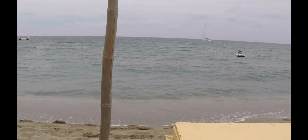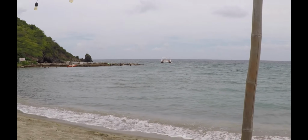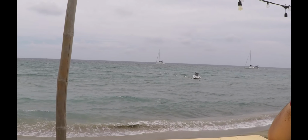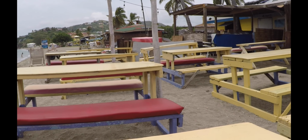You got some boats out there, you got some children in the water to the left. Not too bad. A little rough, probably because it's going to rain very soon. But overall, definite low-key island vibe, not very American touristy. Very chill.